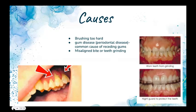Factors that cause receding gums include brushing too hard, which causes the gums to move, gum disease, which causes the gums to weaken, increasing their chances of moving, and also teeth grinding or misaligned bites.